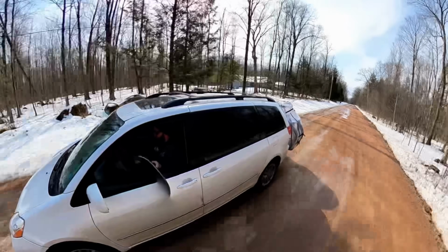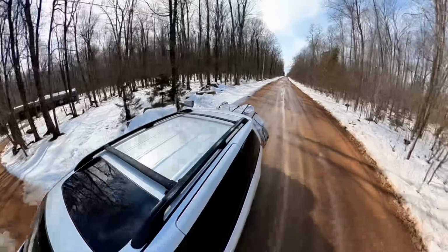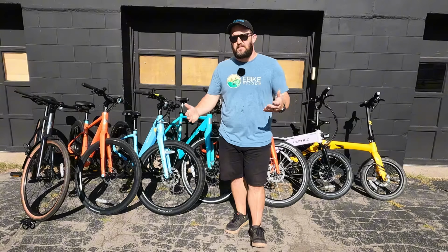Not to mention, something that I have found is my favorite thing to do with an e-bike is to take it traveling with me. The transportation of a heavier e-bike is simply more clunky and puts a lot more strain on your back, not to mention the requirement of a much heavier duty rack.